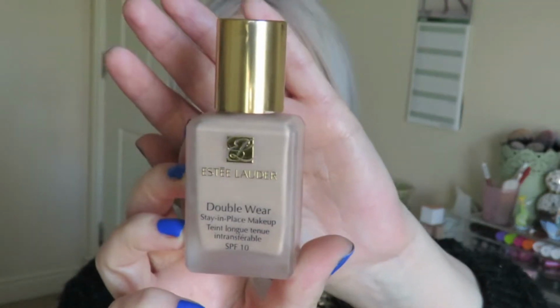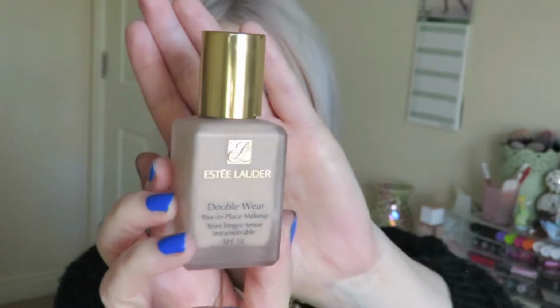And then the other foundation, if you've been watching my videos and following me, you'll know that this is my favourite foundation of all time, is the Estee Lauder Double Wear, and this is in 1C0 Shell. And again, this is a higher end foundation. I believe it's £30 now, it's really gone up in price. The bottle is absolutely beautiful.